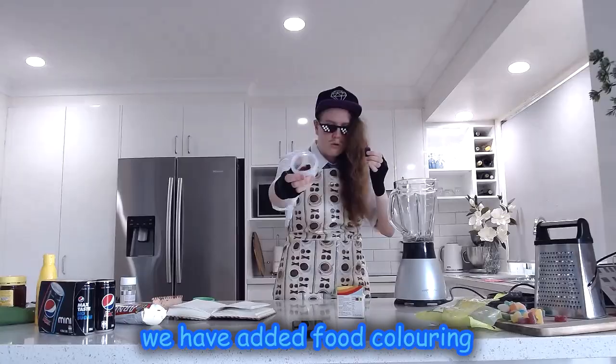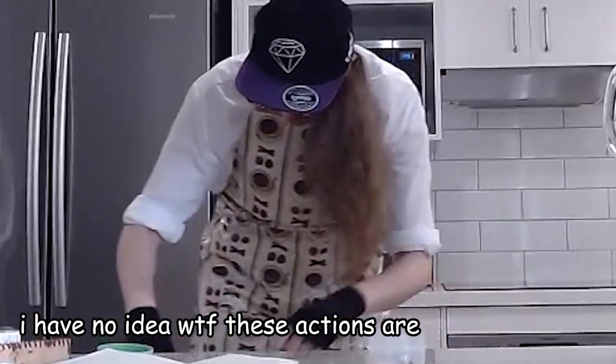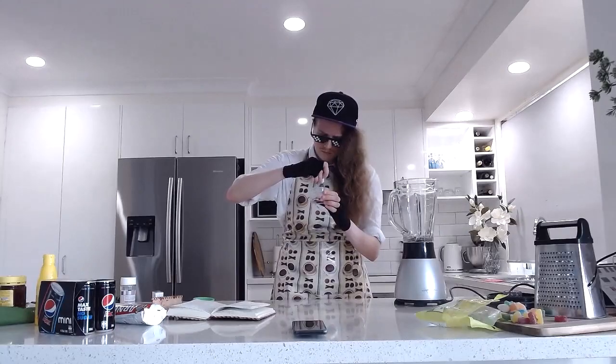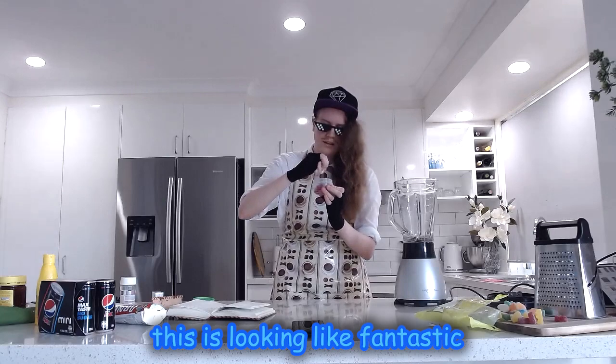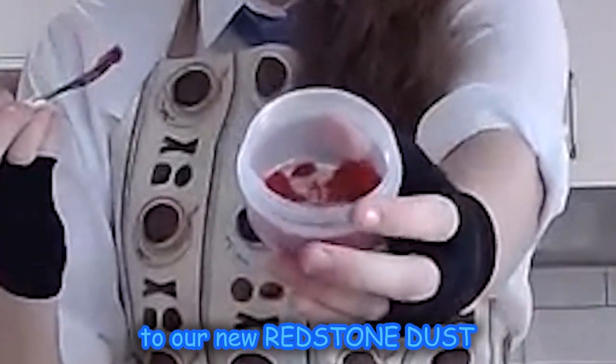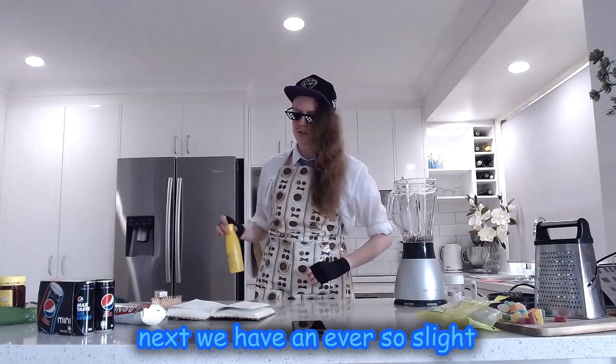Alright, we've added food coloring. We shall now mix it. Ah yes, tools of the trade, my trusty wiggle spoon. Oh, this is looking like fantastic redstone dust right here. I would like to enlighten everyone to our new redstone dust. Can you see it? It is brilliant. In it goes. Next, we have an ever so slight hint of lemon.